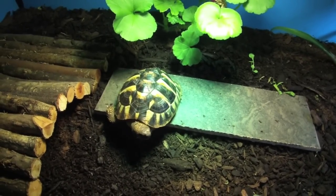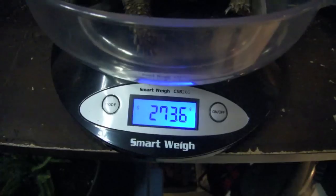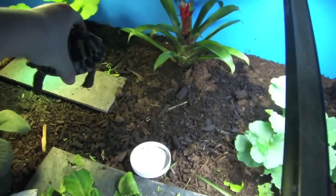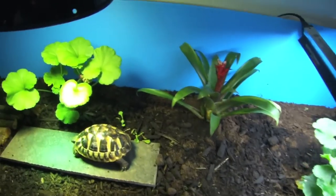he was tiny. And I'm going to put him on the weigh scale, and we can check to see how much he weighs. 273 grams. Now, I actually forgot to write down what he weighed last month, but I know he was less than that. I think he was around 220, something like that. So, it's definitely good to see him growing.